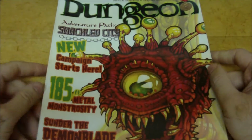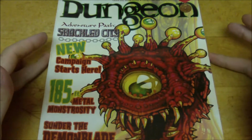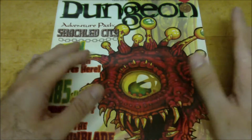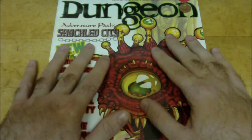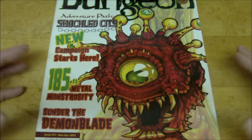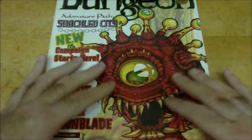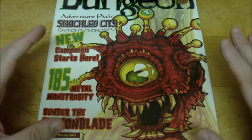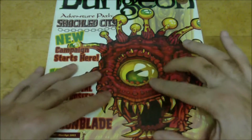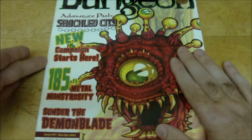Number 4 is another one of the earlier ones that I ended up buying. This one was issue number 97, Dungeon Magazine, with the first ever installment of their very beginning campaign path or adventure path, Shackled City, and just a really cool looking beholder on there. A little bit more cartoony than some of the other covers, but it's a giant beholder, and beholder is my all-time favorite D&D monster, so I had to include this on there.